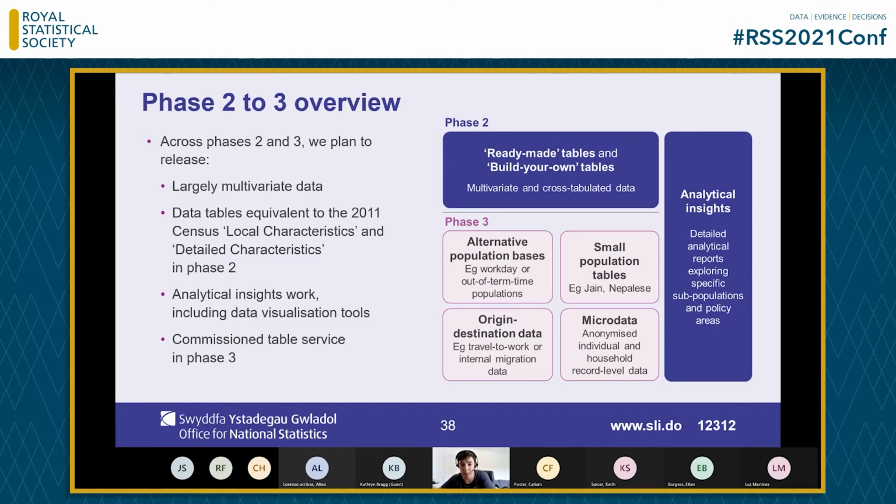Alongside that, in both phases 2 and phase 3, we also plan to provide much more detailed analytical insights, exploring specific subpopulations and really engaging with those particular policy areas of interest. And then moving into phase 3, we'll be releasing our other products around alternative population bases, small population tables, origin destination data, and microdata as well.